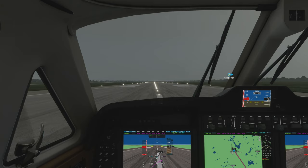Today I'm flying from Tallahassee, Florida to Tampa, Florida. It's just after noon local time here in Tallahassee. It looks very overcast. I see some raindrops.